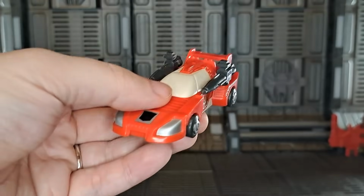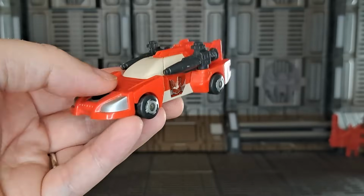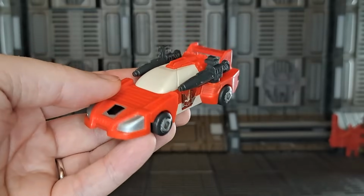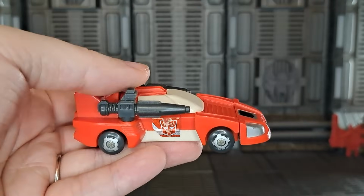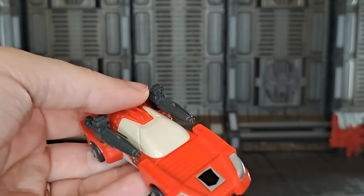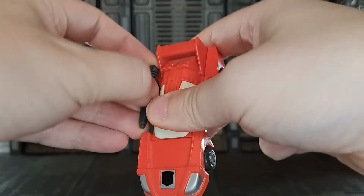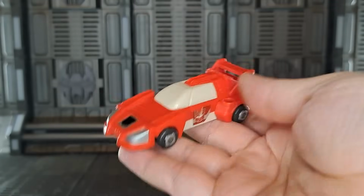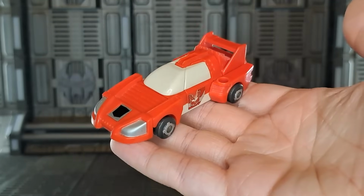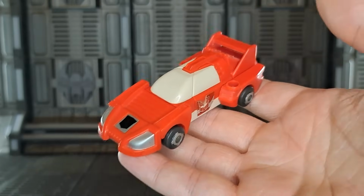There you go. Silver for the headlights too, which is nice. They could have easily gone with the same white, but mixed it up a little bit. Nice to see. Also, the stickers almost survived on mine, so you can at least see a little bit of what the detail was supposed to be. If we take off the guns as well, you get to see a little bit more of his working detail. Yeah, it's just a super cool little mini, super futuristic car. I really, really like this design a lot.